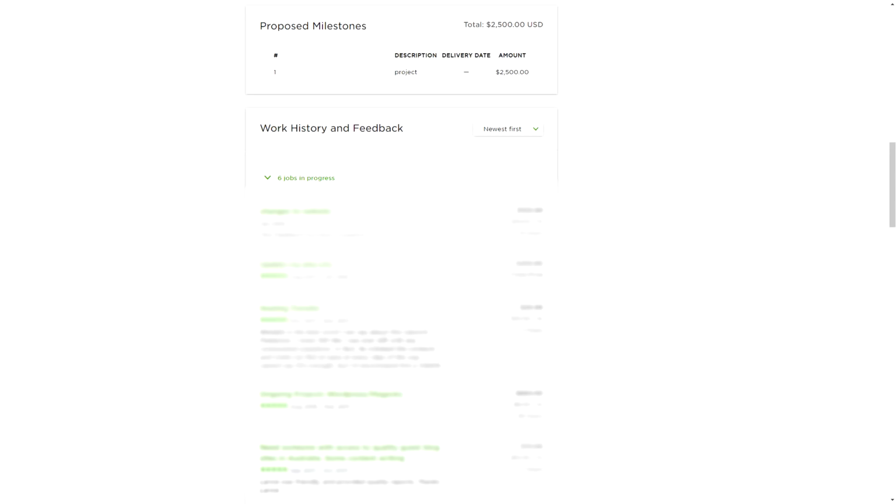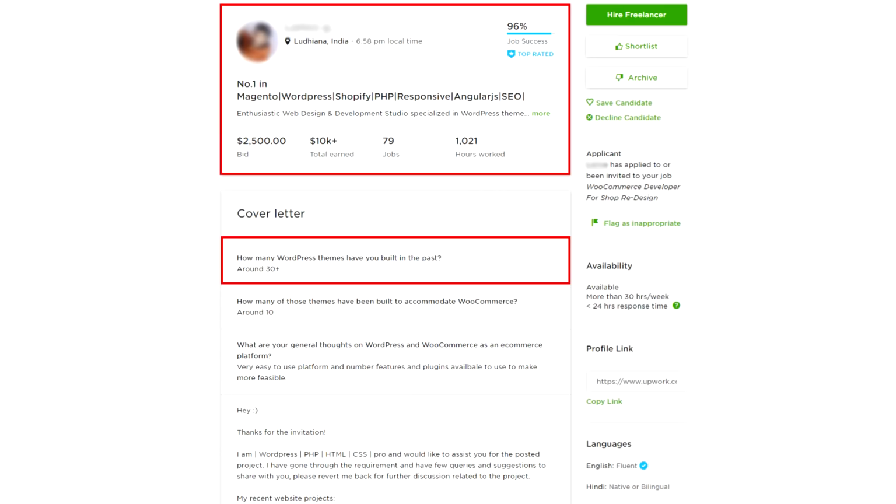And if you scroll all the way down through it, you'll see it's basically your profile with your proposal sandwiched in the middle of it. So again, this highlights why your profile is so important, because that's going to be a big part of what a client sees when they submit a proposal.